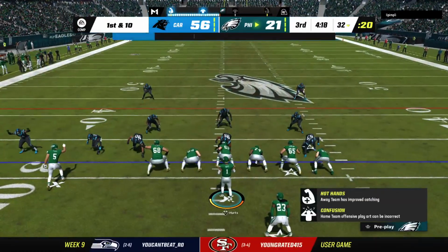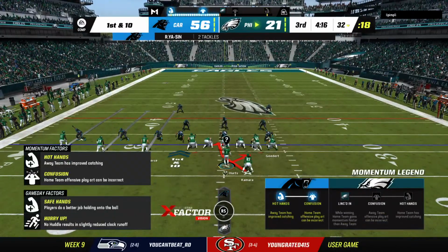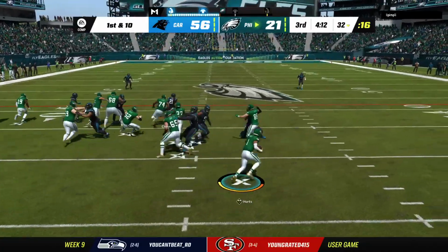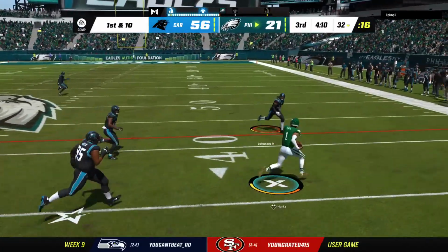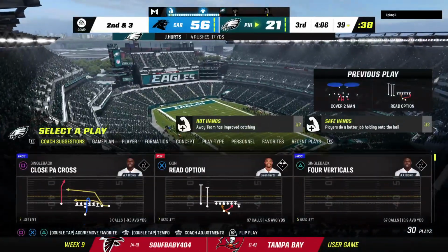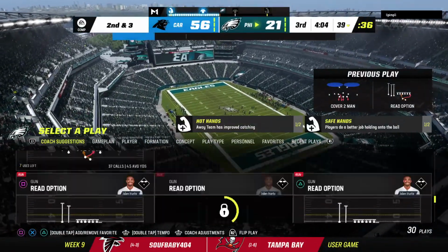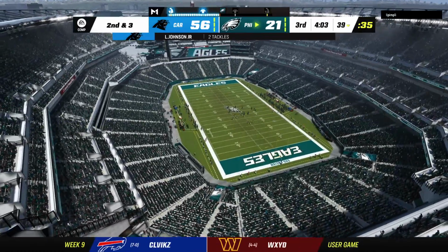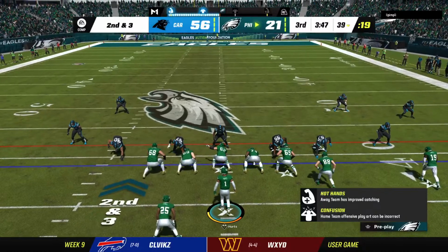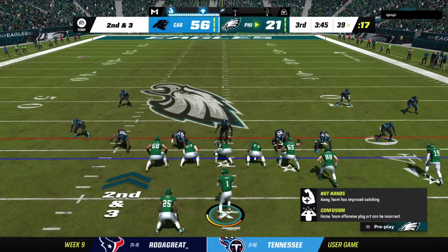Let's go now. From the 32 now, here's 1st and 10. Hurts going to take this himself. And he'll get this one up to about the 39 here. He'll pick up 7 there on the 1st down keeper. So he is able to turn that into positive yardage, but I think it's fair to say that those are not the shots you're wanting your quarterback to have to absorb.